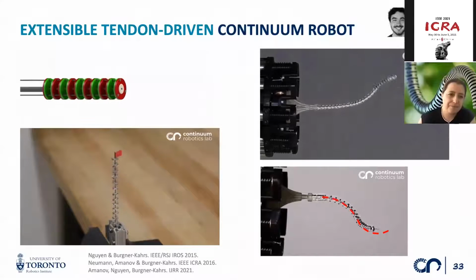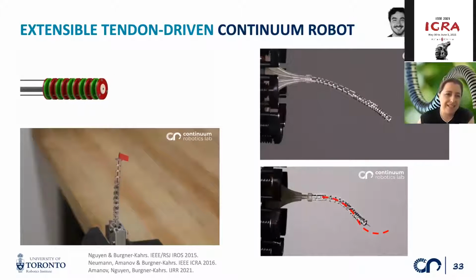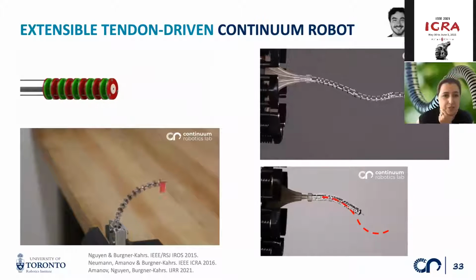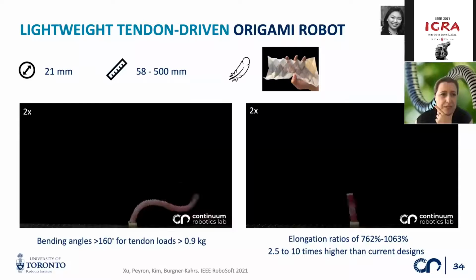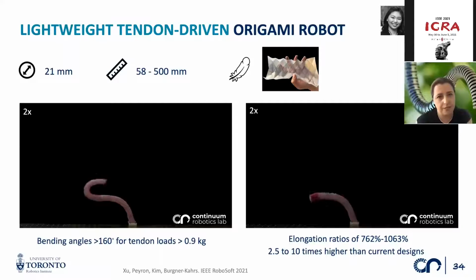Yet in making this robot much longer, we will run into weight issues because the magnets and the tendon routing discs will increase the weight of the robot, and we may soon have stability issues and buckling. And so we have been looking at how can we build a lighter weight, longer yet steerable structure, and have recently proposed this Origami tendon-driven continuum robot at RoboSoft, where the Origami builds the sheath and also supplies the tendon routing, and the center is a concentric tube mechanism to allow for full extension and contraction of the segments.